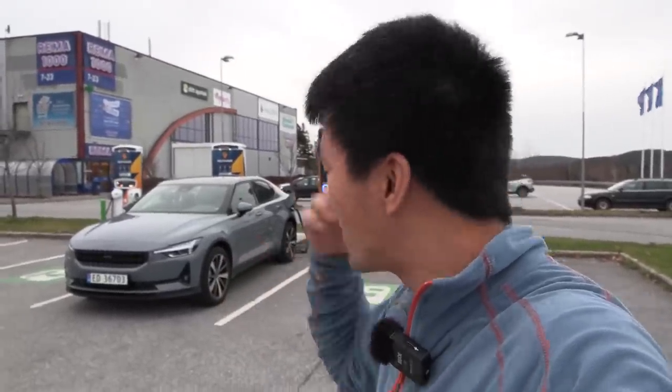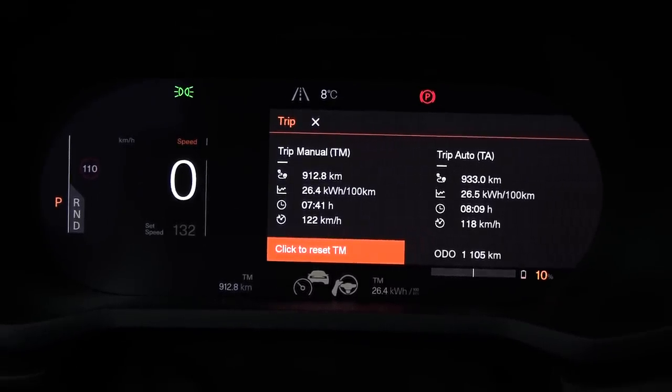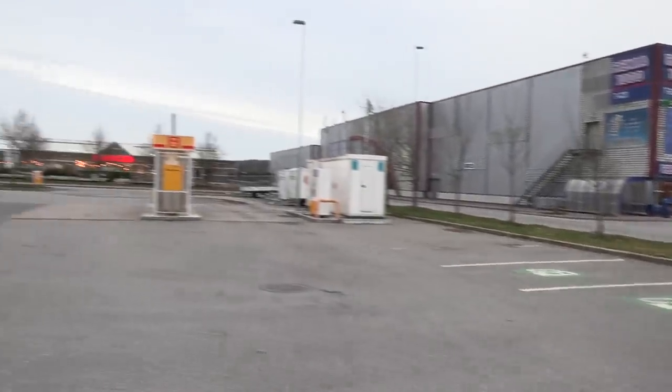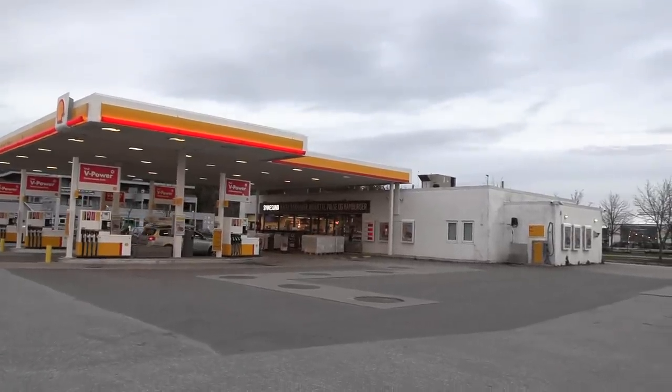Amazing, right? But based on the consumption now, it also seems like the front wheel drive, according to my calculation, is around 20 to 30 watt hours per kilometer more efficient. Yeah. But okay, so now a quick pit stop and then I go to the gas station and grab some food and go to the restroom.